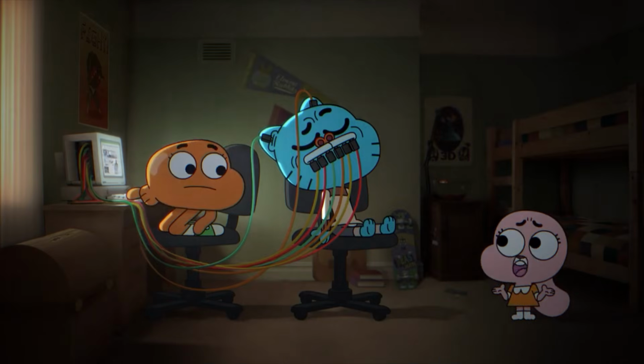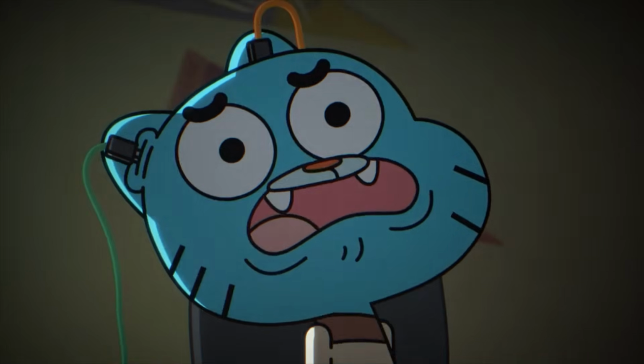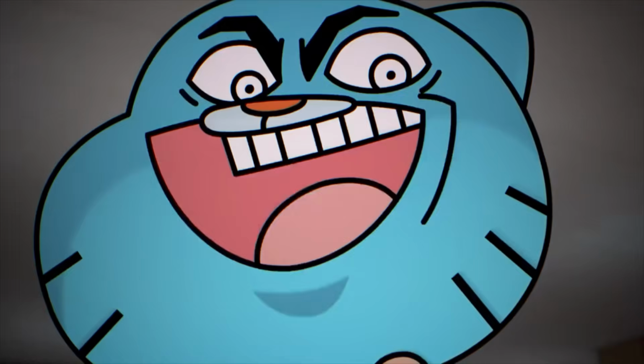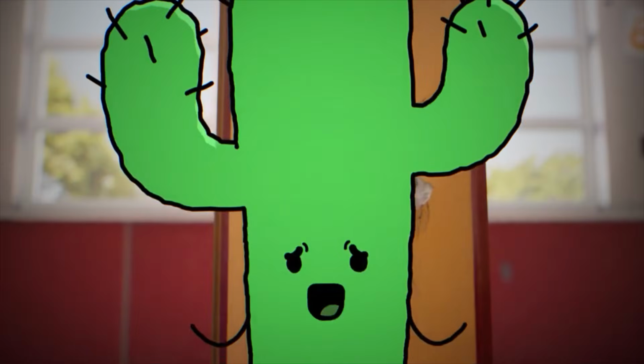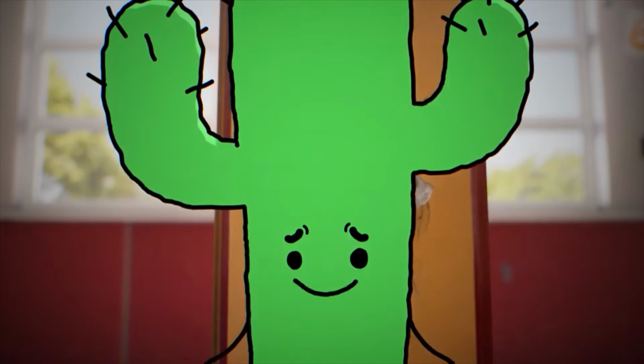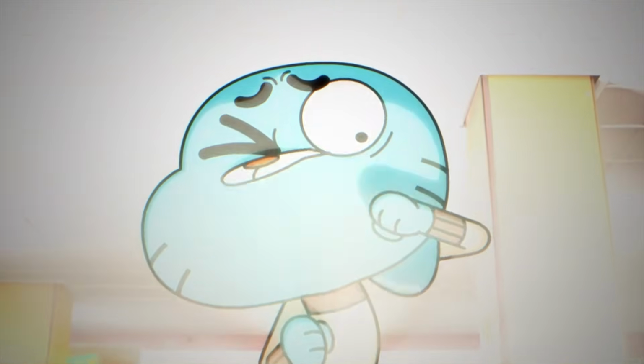Fed up, Gumball has Darwin plug him into Rambler, so he can learn the martial arts of the social justice warrior. The next day, he uses his new skills to thrash Carmen around the school. Before Gumball can deliver the final blow, Carmen calmly tells him that disguising selfish desires as concern for others hurts legitimate causes. This makes his power disappear, and he loses.